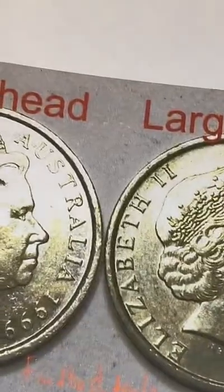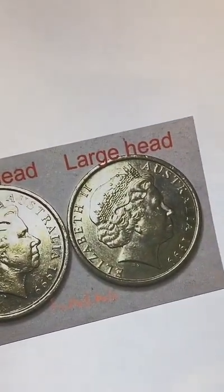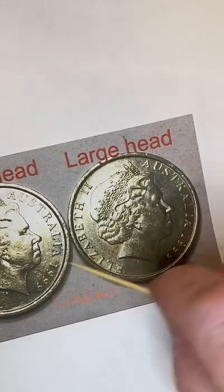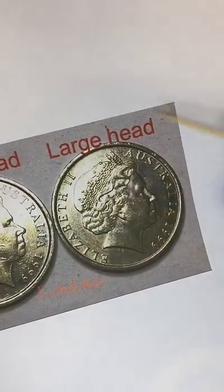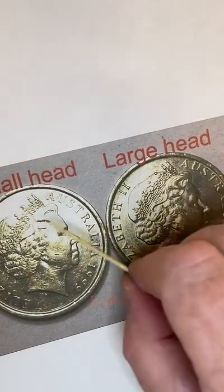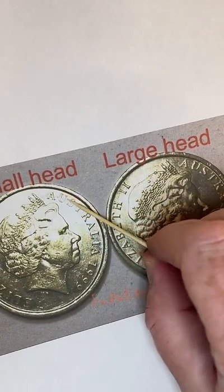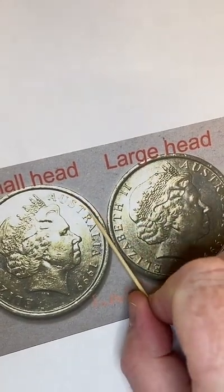Maybe this one here. So this is a 1999 10-cent coin. These 10-cent coins can sell for up to $20. You sell them in a pair, so just a 1999 coin. But this is a large head and this one's a small head. To tell the difference, you look at the words, and the words have a little bit of a gap between the rim of the coin and the word. So there's a bit of daylight there.